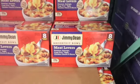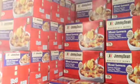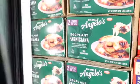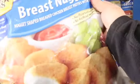Have the meat lovers breakfast bowl. Chaito, will you scoot that over? For $10.49. Eggplant on coupon for $7.69.